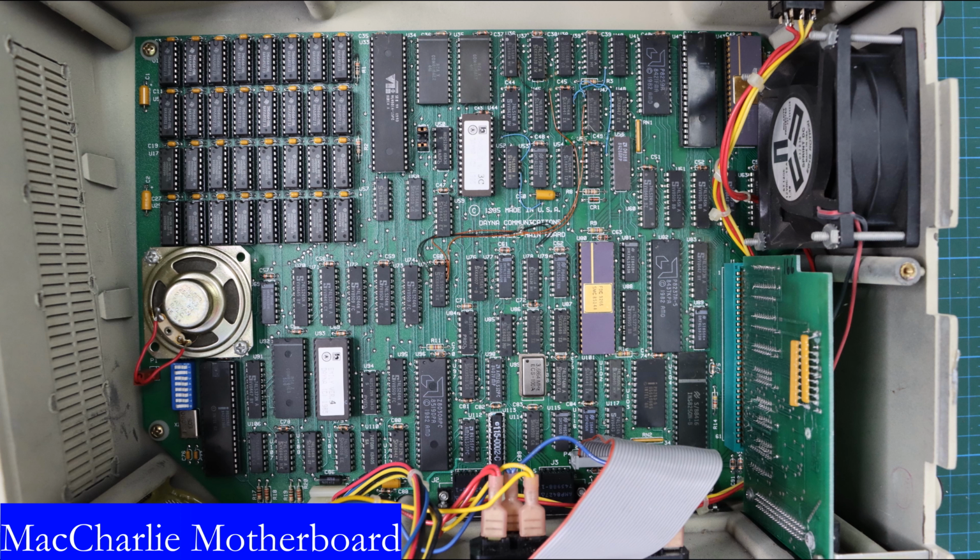I didn't want to get into specific chips. It's a regular compatible IBM PC. So most of the chips are just normal PC parts that you see in all other compatible IBM PCs.